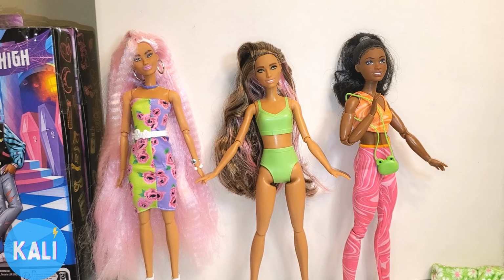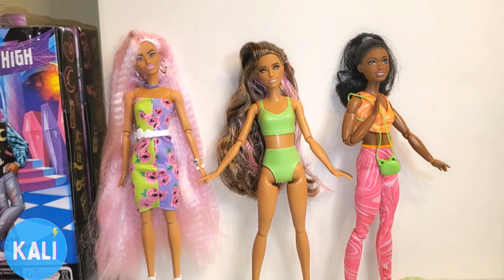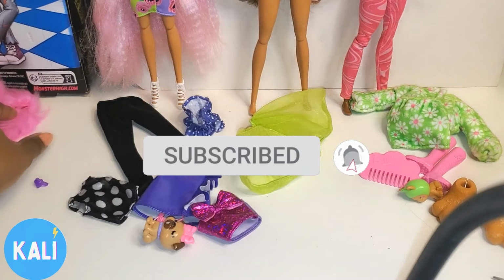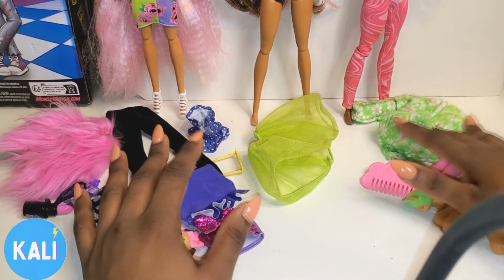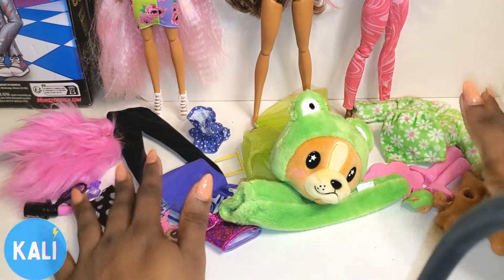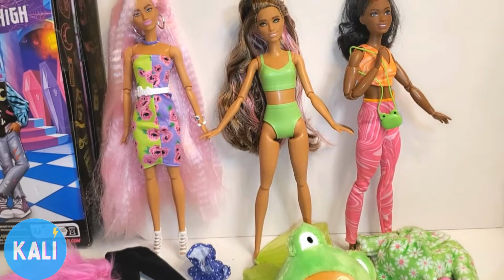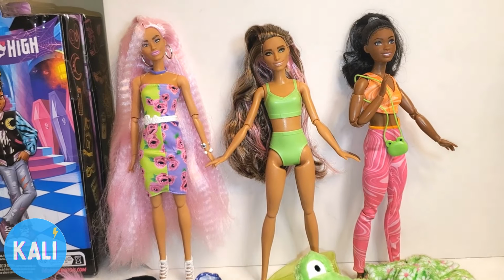Now that we have all these ladies unboxed, unpackaged, I have so many clothes now. What I'm going to do is come up with some ideas, some different looks, and from everything we're using and unboxing today, I'm going to come up with 3 different looks for these ladies. Make sure you stay tuned.